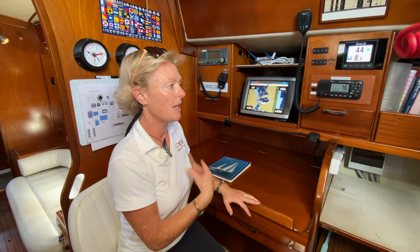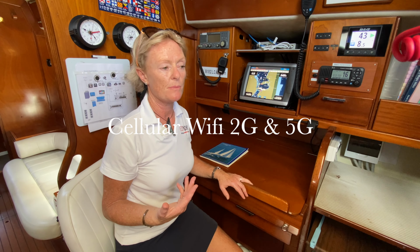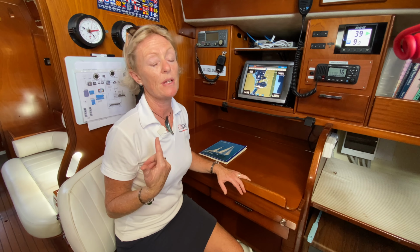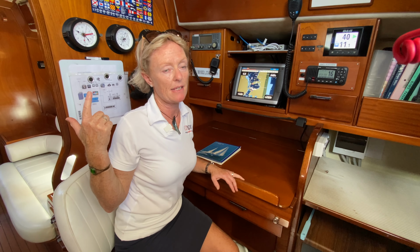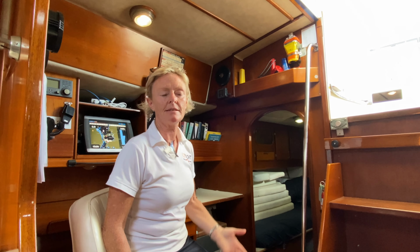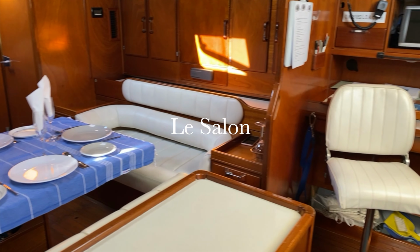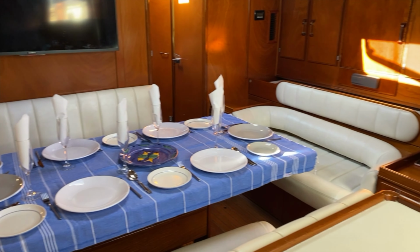And another great feature and an add-on is the cellular Wi-Fi system. So there is a router with 2 antennas, cables running up the mast, so that you've got 2G and 5G coverage on the boat. So let's just take a walk. I want to show you a couple of my favorite features on board. Okay, we're going to start in the saloon actually.